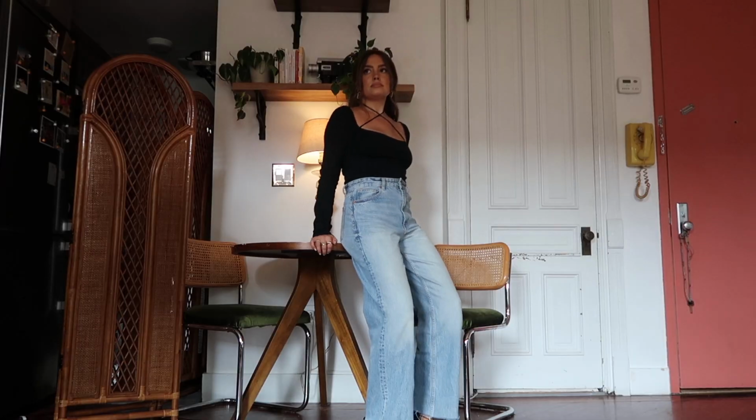You could go out in this top or, you know, dress cute. I put on little sparkly earrings with some jeans and some heels because that's probably what I would wear it with, like going out to dinner or something, or drinks. But yeah, it's just a simple, basic staple top. You know I like making those for you guys.